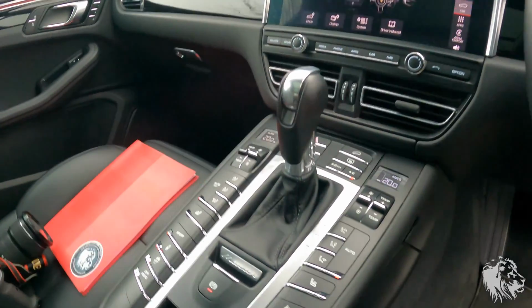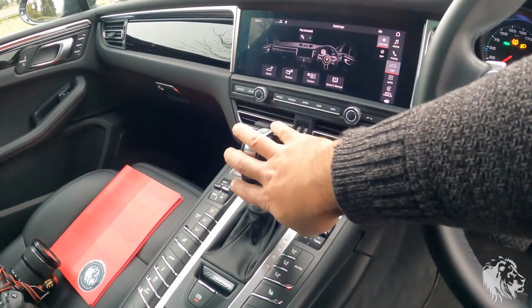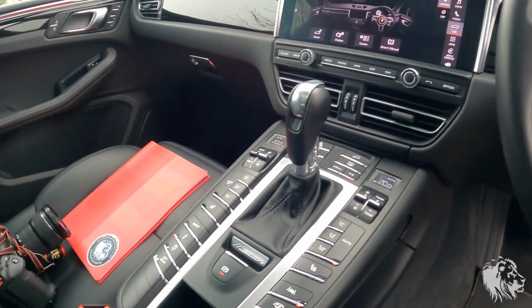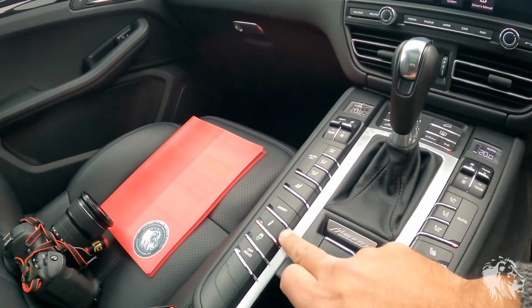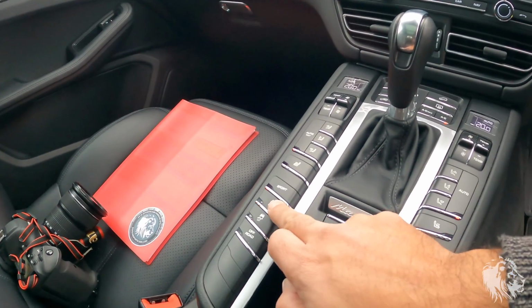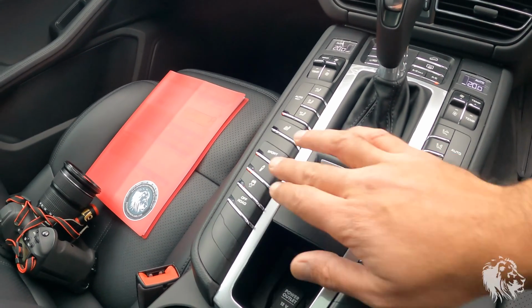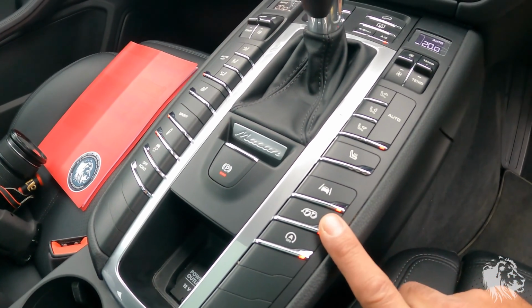This car has the sport button, so it immediately makes it more sporty in terms of the gear change, the steering. The throttle's more sensitive as well. It holds gears for longer and it changes gears quicker when you enable that. And it has the PASM system, so it has two settings: comfort, sport, and then sport plus for the suspension. As I said, it has a switchable sports exhaust as well.